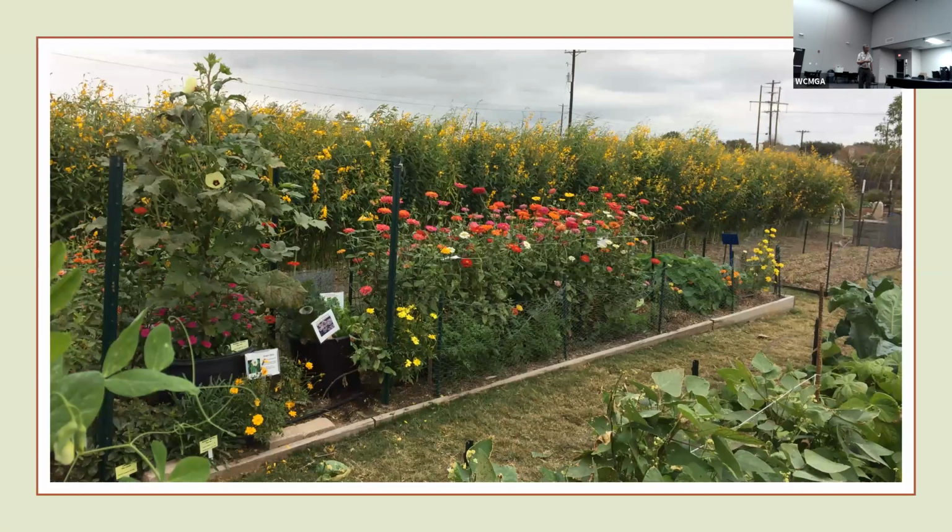Now look at this. So here's that one I cut down real low. Look at it there. I mean, it caught up pretty fast. Those are fast growers. And the more you cut this stuff back, the more roots they put out, and the deeper the roots go. So cutting it back is a good thing.